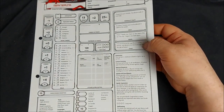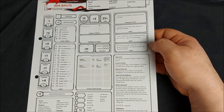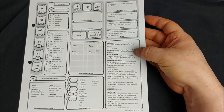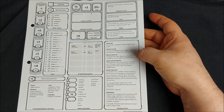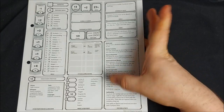So her personality trait: if someone is in trouble, I'm always ready to lend help. So she's a very helpful person. And she has her other special features here. So dark vision, gnome cunning, natural illusionist, speak with small beasts, bardic inspiration, and spellcasting.